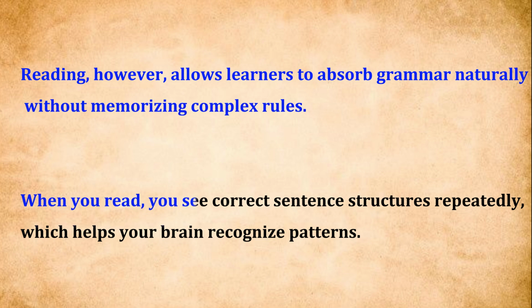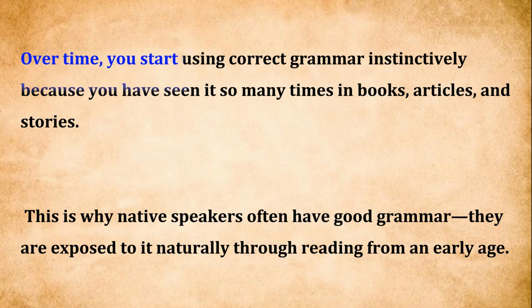When you read, you see correct sentence structures repeatedly, which helps your brain recognize patterns. Over time, you start using correct grammar instinctively because you have seen it so many times in books, articles, and stories. This is why native speakers often have good grammar. They are exposed to it naturally through reading from an early age.